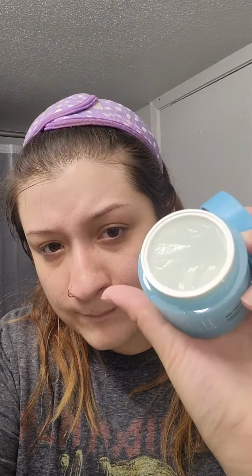Oh wow, it's like a little clear gel. We'll see how it looks in the morning.